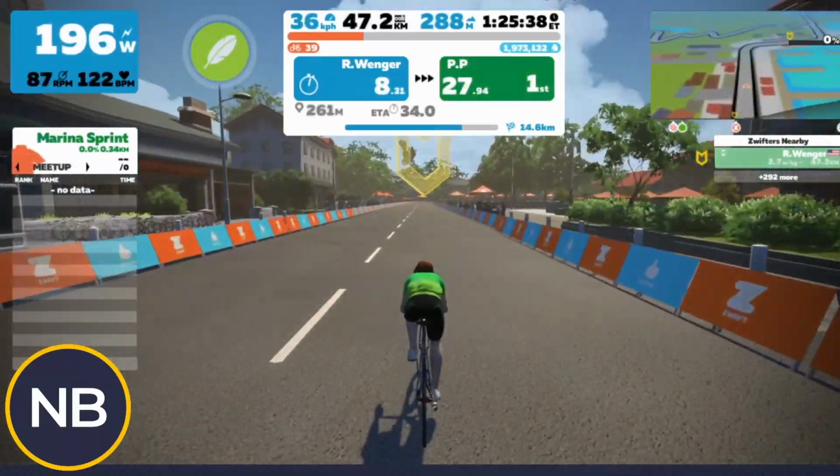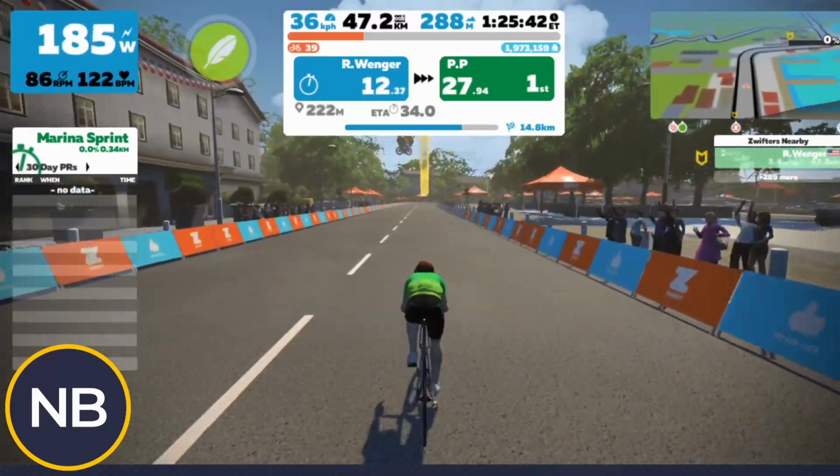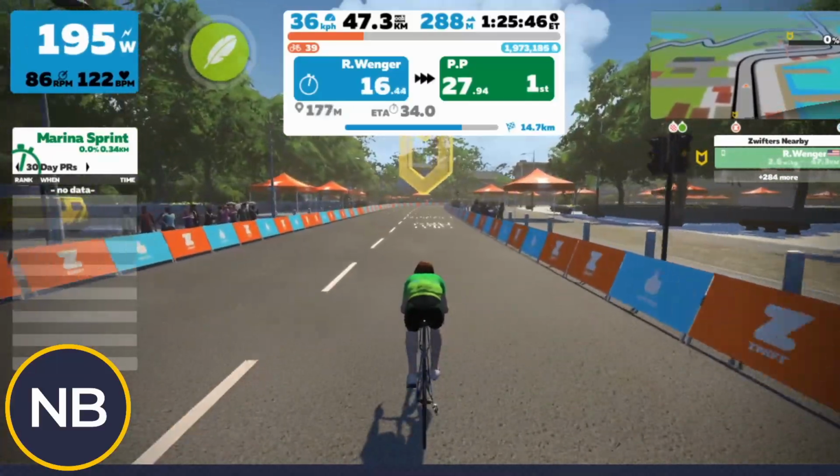Here we are coming to the finish for the A and B riders. It's a long straight drag. You take this right and the finish is right there. Again, another blind finish, just like the C and D.